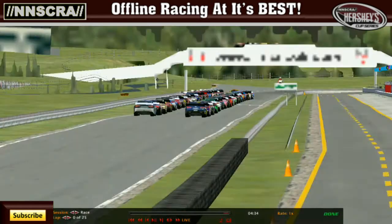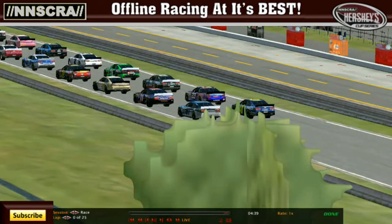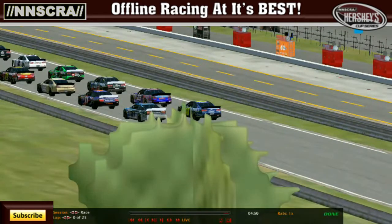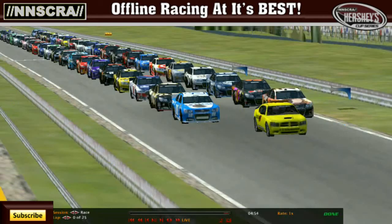But let's take a look at the rear of the field here. There are a lot of notable names starting near the rear. There's Anthony McCrory in the 61, James Richardson in the 11, Dylan Poteet in the 31. You can see Zachary Fitzwater there as well in the 76, and Charles Sanford's not starting much better either in the 03. So at a track where track position is so key, it's going to be interesting to see how these drivers do in fighting their way up through the field in a caution-free 25-lap event.